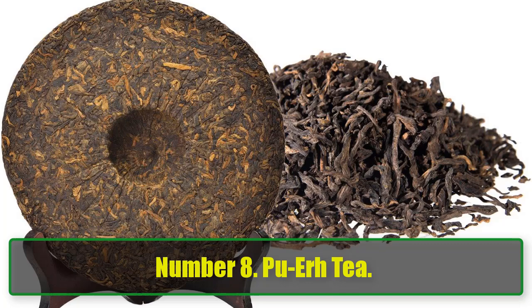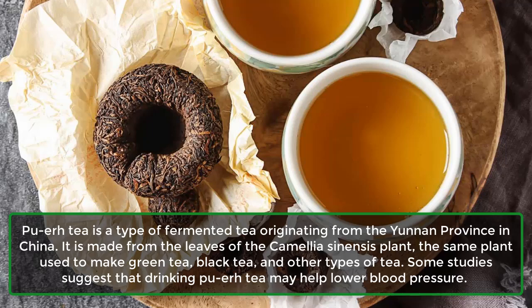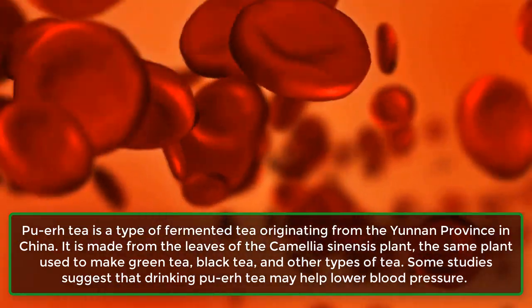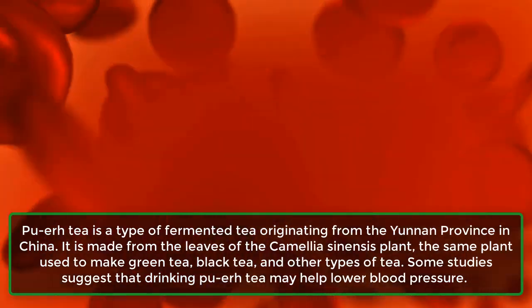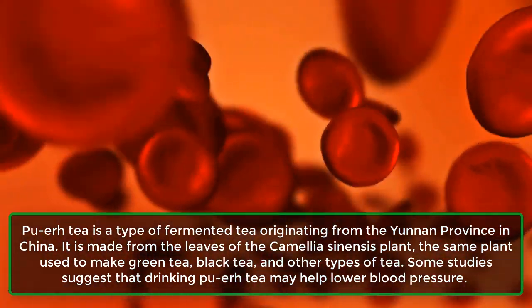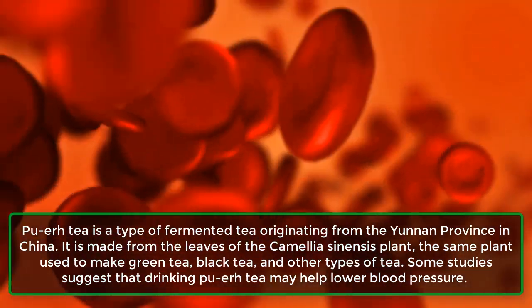Number 8. Pu-Erh Tea. Pu-Erh Tea is a type of fermented tea originating from the Yunnan province in China. It is made from the leaves of the Camellia sinensis plant, the same plant used to make green tea, black tea, and other types of tea. Some studies suggest that drinking Pu-Erh tea may help lower blood pressure.